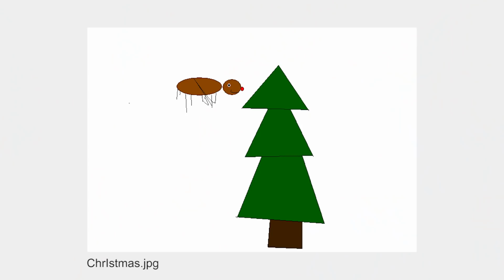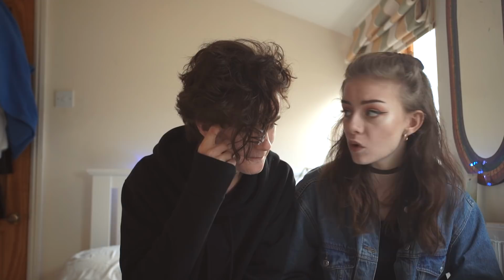I wanna look at the next one. Alright, yeah. So this is Isaac. Where are his antlers? Why has he got two tails? What is wrong with this? Those are some voids for eyes. Oh, this poor reindeer. He looks very, very sad. His head's not connected to his body. This is like some Rayman stuff.